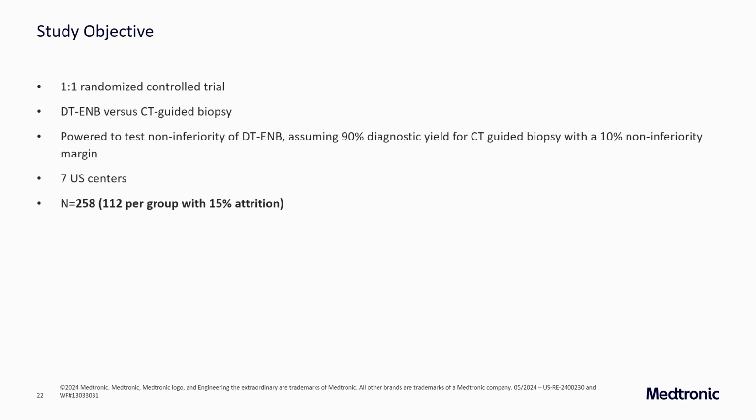The objective was to compare digital tomosynthesis-enabled ENB to the gold standard of CT-guided biopsy. So it's a non-inferiority study. We're not trying to show that we're better than CT-guided biopsy. That'd be crazy to try to do that. But what we're trying to show is that we're not inferior to CT-guided biopsy within a specific non-inferiority margin of 10%. We want to show that we are no worse than 10% less than CT-guided biopsy, which I think is a reasonable assumption to build this study.